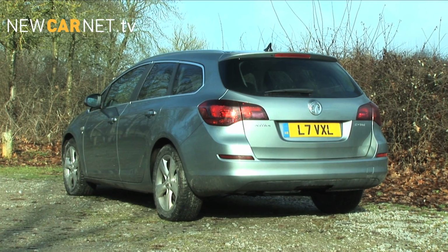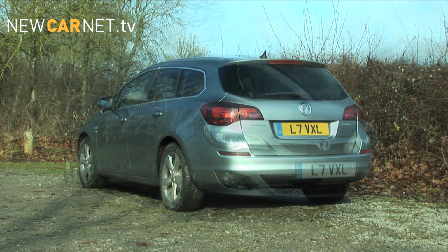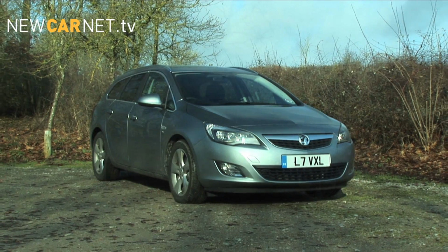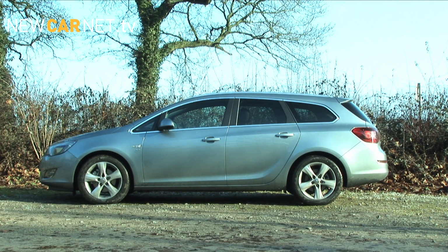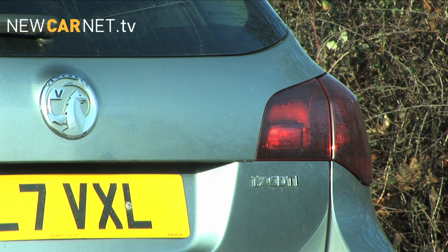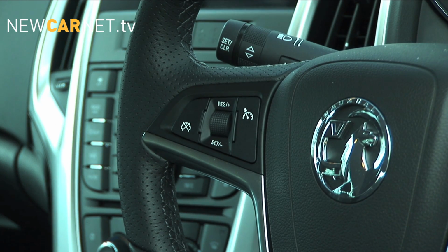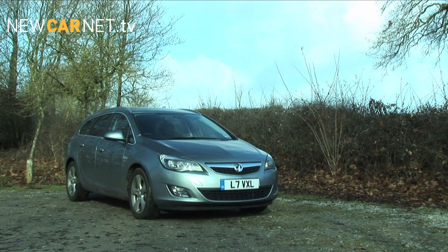The Sports Tourer is basically the same as the recently introduced Astra hatchback, but with a longer body at the rear, the cars sharing the same wheelbase and track measurements. We're testing a mid to high spec 1.7 litre CDTI 125 SRI, built in and with a chassis fine-tuned for the UK. And so to the really important part.